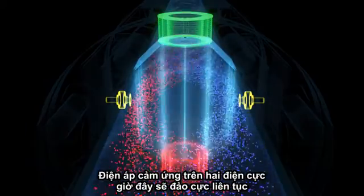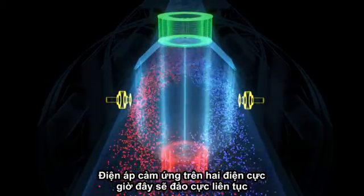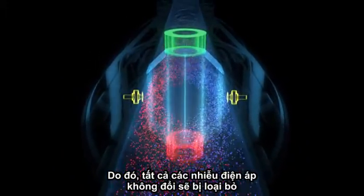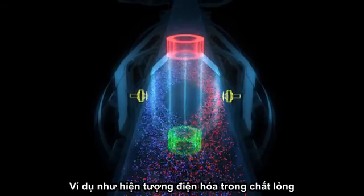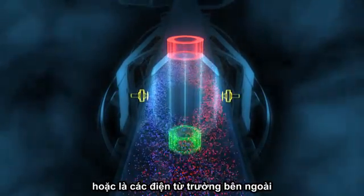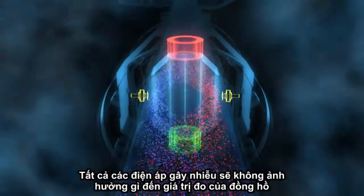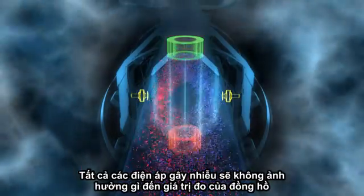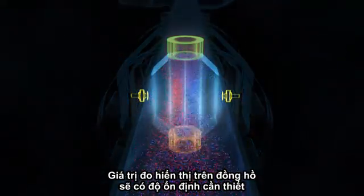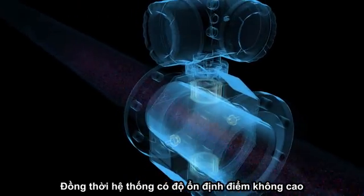The voltage picked up on the measuring electrodes now constantly changes in polarity. As a result, all constant interference voltages can be eliminated, for example, electrochemical effects in the liquid, or external electromagnetic fields. Thus, the size of such interference voltages has no impact whatsoever on the actual measuring signal. The advantages of this are a stable measurement and a stable system zero point.